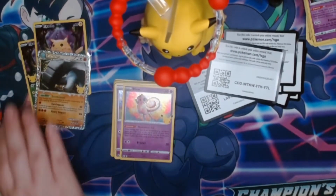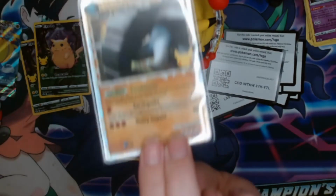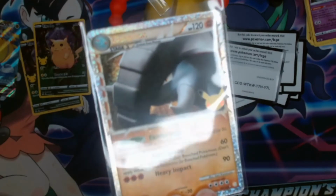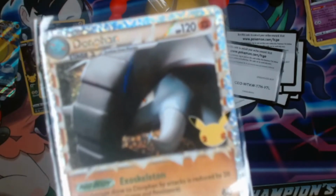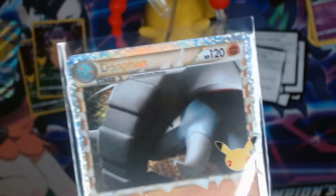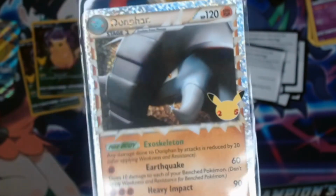There you go, folks. We made it work. We still got this awesome prime. I like it. Which is pretty cool if the camera will focus on it. I know this guy was an absolute beast when he was standard. Come on, camera. There we go. Look at him in all his glory. I know Mr. Don Fan here was an absolute beast.